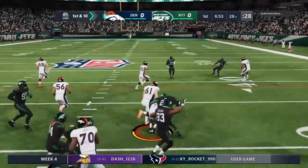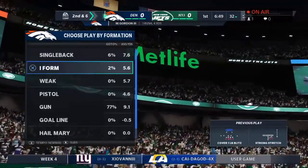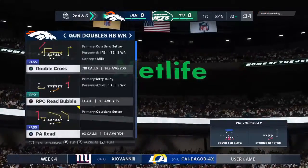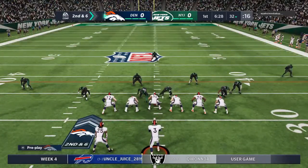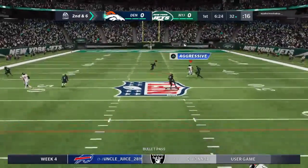Now a first carry for Melvin Gordon, and he'll get about 4 across the 30 to the 32. Defensively here, you're facing a top-5 team in terms of points scored in the NFL. So when they're that high-powered, you've got to find a way to hold them under 20, because to me, that's the magic number. 20 points scored, you give yourself your best chance to win.